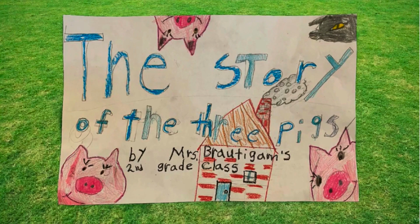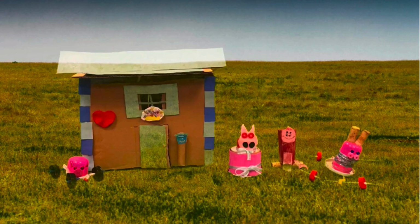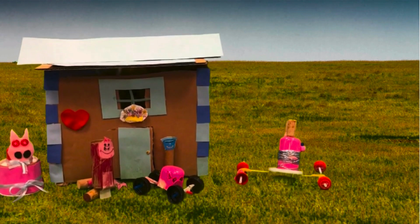This is the story of the three little pigs shown by Mrs. Brodigam's second grade class. There was the mama pig who lived in a nice home with her three children. The day came when she told them they needed to go and build their own home and live their own life. The first pig was excited to leave and eagerly took off.